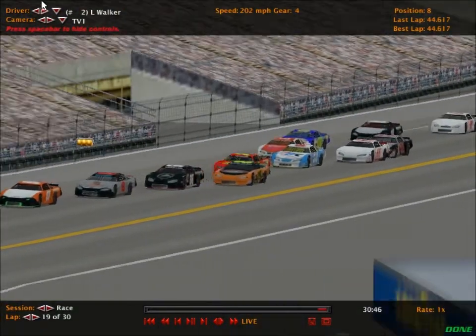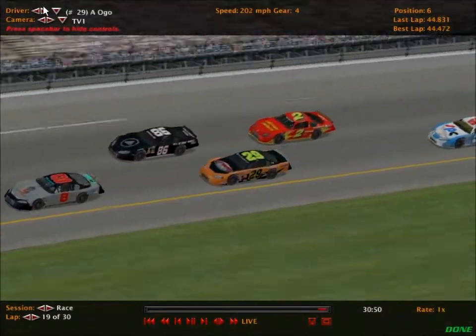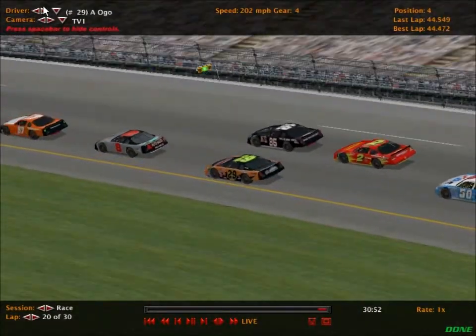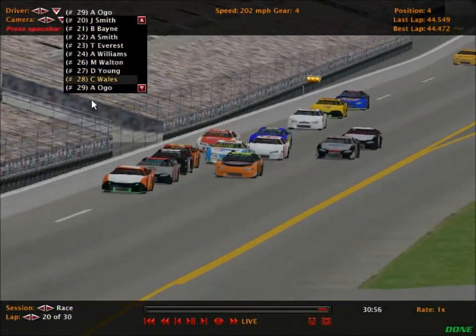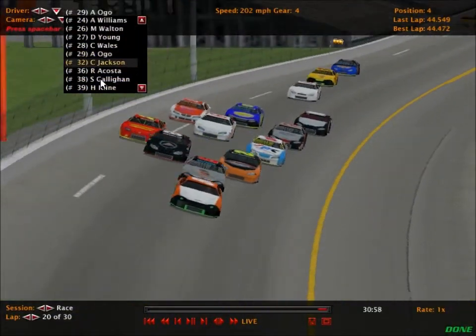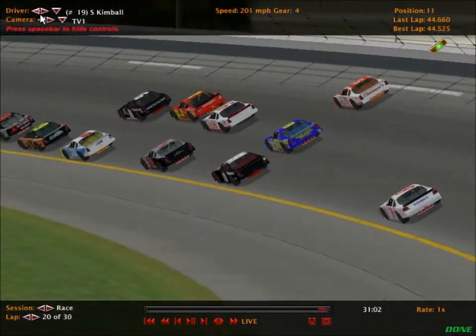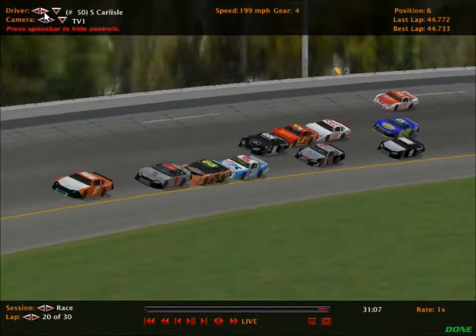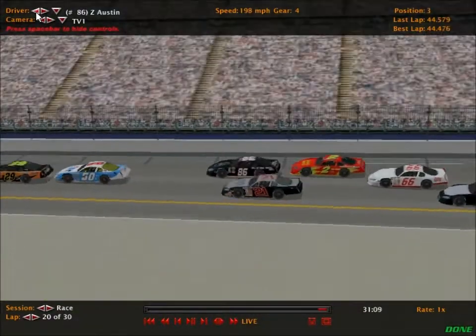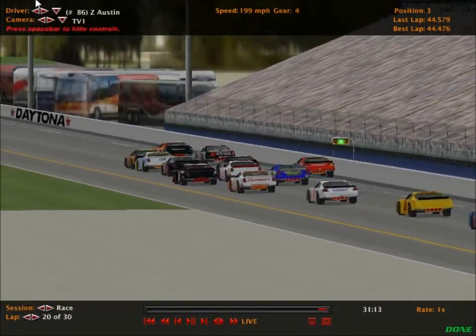Here they come off turn 4, coming to 11 laps to go. Ogo in the 29 going for the 3rd position under Zach Austin, who has emerged in the 3rd position. Acosta and Galligan still hanging on to the end of this pack, trying to salvage whatever they can. Ooh, Zach Austin almost came down in front of Brandon Bain. Decided not to, which was a good move.